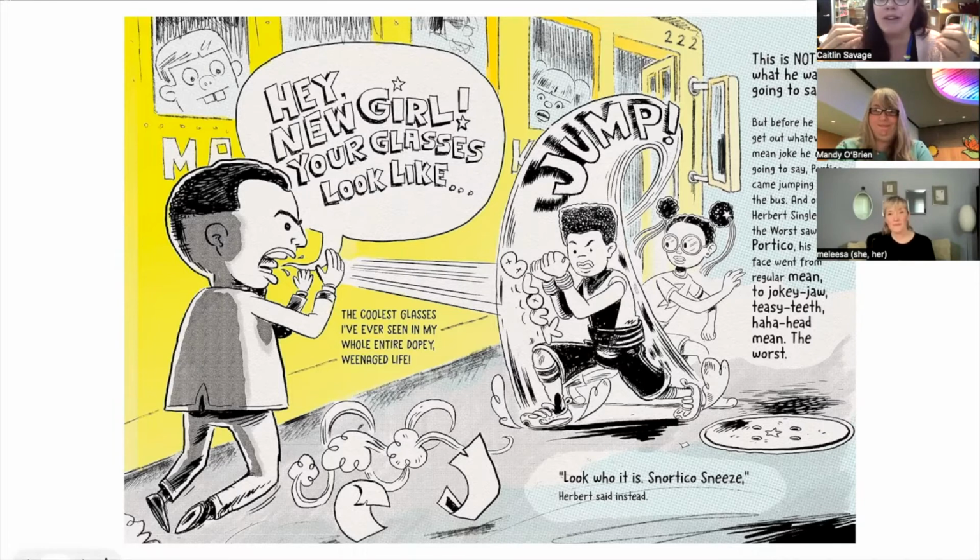I feel like fourth grade is the sweet spot for this book, which is not to say that younger or older wouldn't enjoy it. Like I'm in my mid 40s and I thought it was fantastic. I just think it's one of those books where everything works really well together.